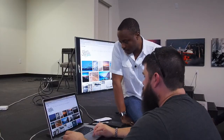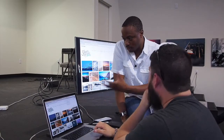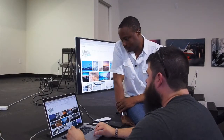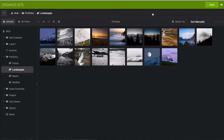That's what I want to see. Like, this is all great, the front end view. I want to see when I'm at home in my home office organizing my photos. What do I see? Sure. So click Organize at the top. I'm already logged in on the site. I'll click Organize Site, and it's more of a Lightroom or a Bridge type interface here.